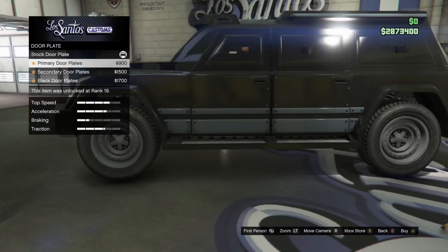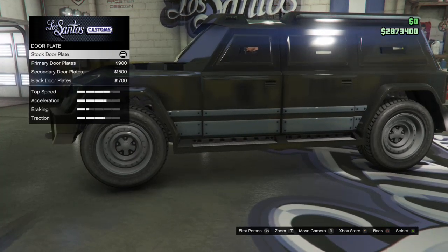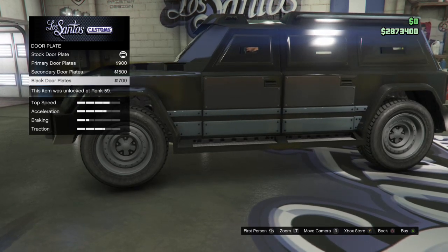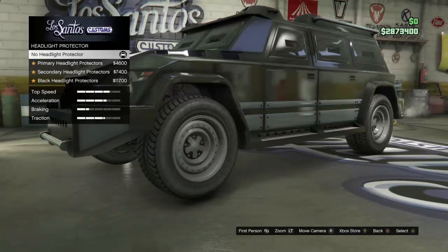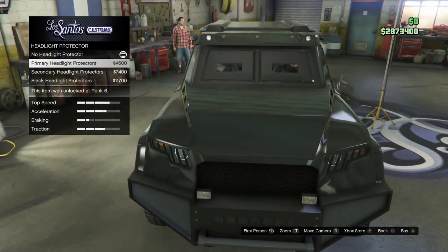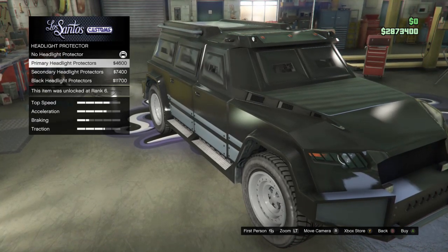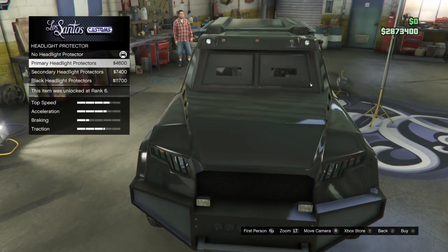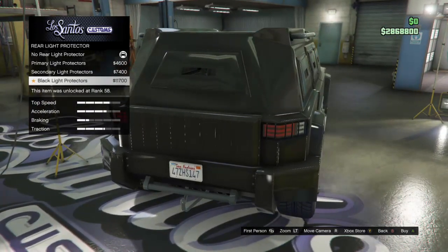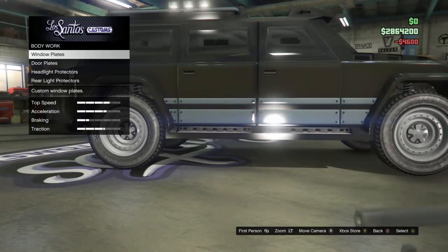All right, door plate. Dark door blue. What's the difference? What does it add? Does it add anything to it? See, that's supposed to be black. That's so dumb. GTA, fix that. Oh, okay, headlights. That looks a lot darker. I'm gonna pick that. Rear. Dude, that looks exactly the same. What the heck? Oh my god.